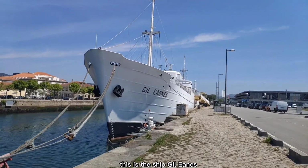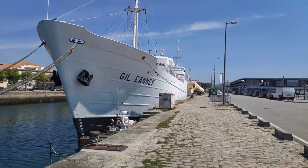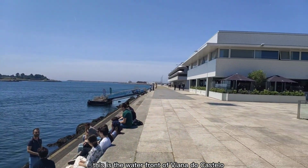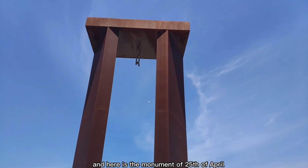This is the ship Gil Eannes. It used to be a hospital ship, but is now a museum and youth hostel. This is the waterfront of Viana do Castelo. And here is the monument of 25th of April.